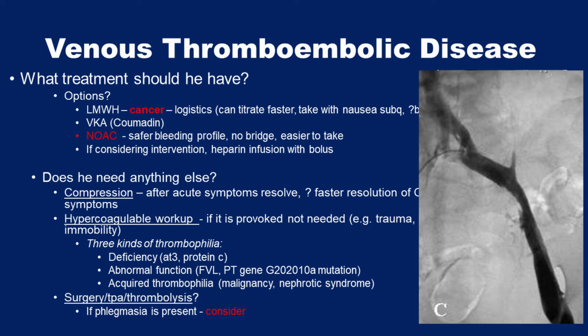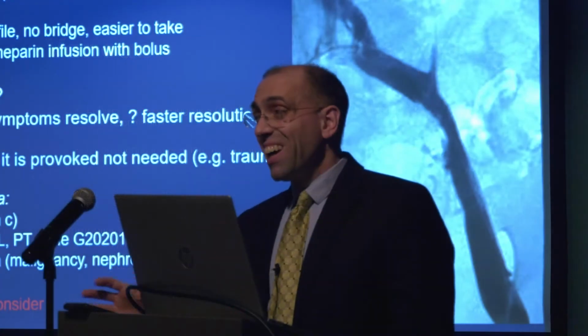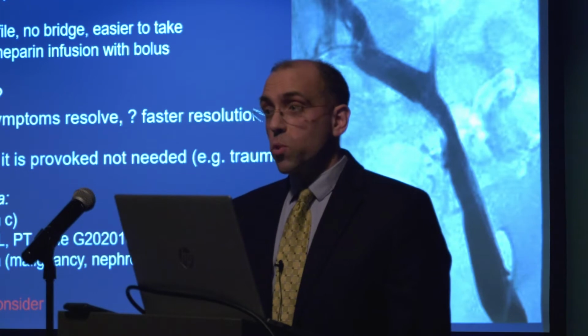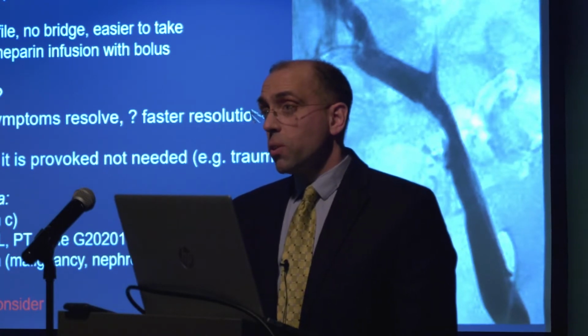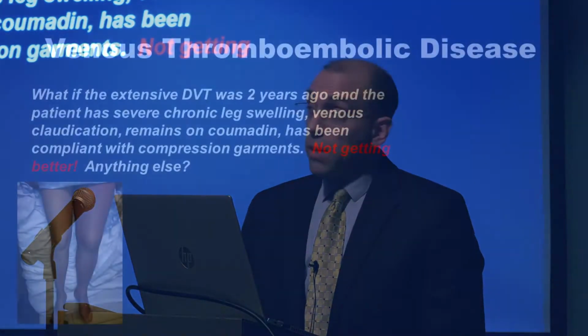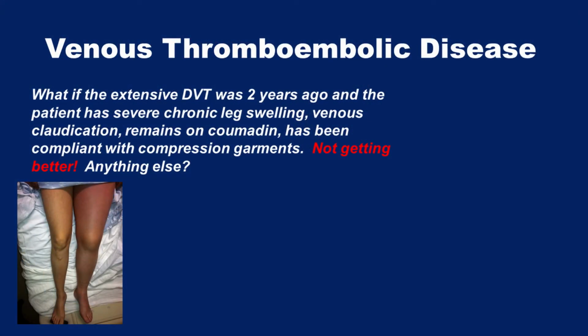If they have an underlying May-Thurner syndrome, we usually evaluate that with intravascular ultrasound. On the chronic side of things, there are patients that come to our clinic that have had years of swelling, and they've often been told that compression and anticoagulation is all that can be offered to them, but they can have substantial morbidity. This is an example of a young woman that was evaluated 2 years after an iliofemoral DVT. She's been compliant with her anticoagulation, and she's got a fair amount of disability. She can't work, and the stockings are painful.